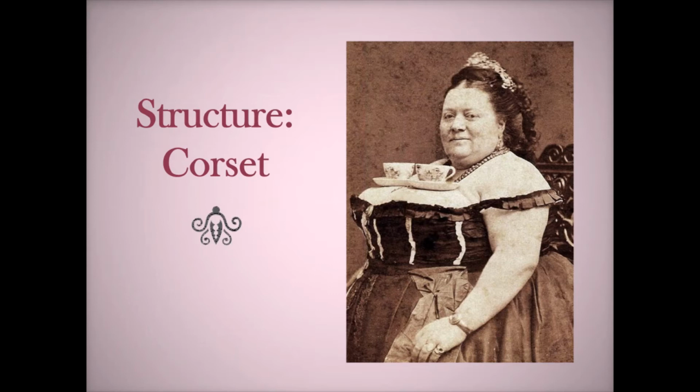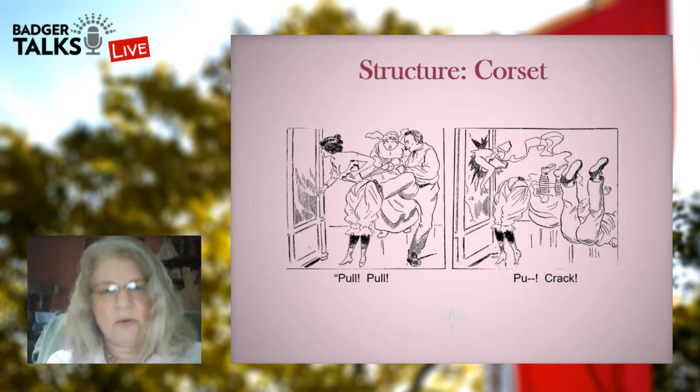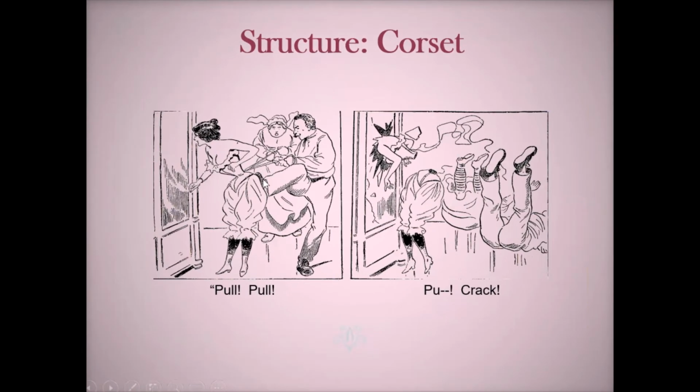However, when most people think of these late 19th century corsets, they think of what it does to the waist, and that is this need at the time to make it smaller, at least in proportion to the hips. And they were quite aware of that at the time. This is a 1890s French cartoon. And you can see again, here's the gentleman with his foot on her bottom, pulling it as tight as possible, along with the help of what is probably her maid. And it pulls it so tight that she cracks in half and falls apart.